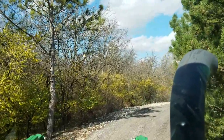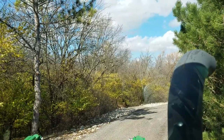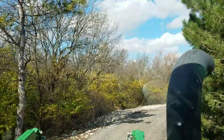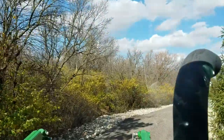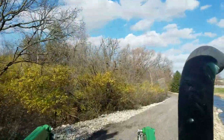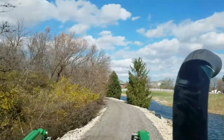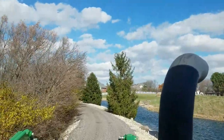You have to kind of hit it timing wise to put it into neutral, not to go too hard into the pile, and that's a full pile. When it gets smaller, it gets a little bit easier to work with. So I'll be back.